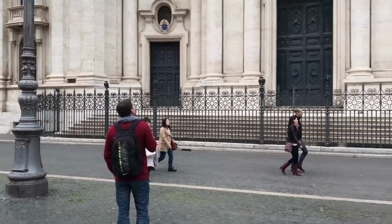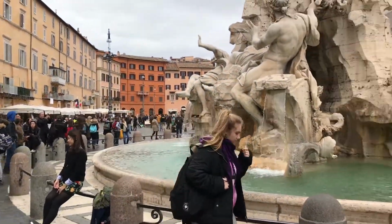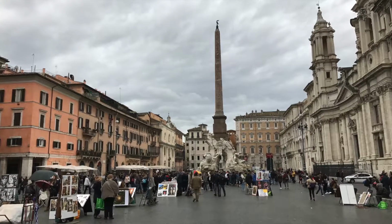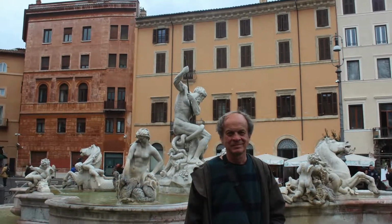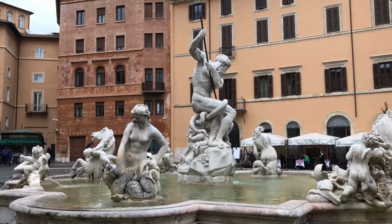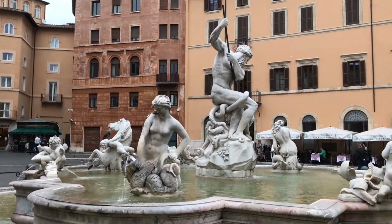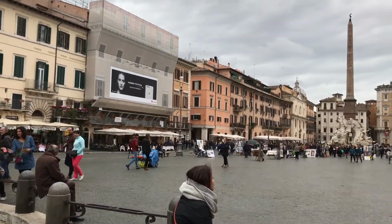This is a quite famous square. And it's pretty near the Italian Senate. Here's the other fountain on the square. This is a big covered square. It has a lot of stuff on it. The Four Rivers Fountain is down there.